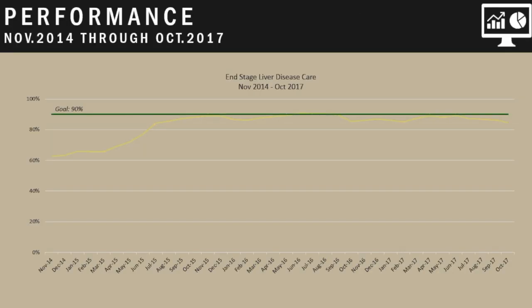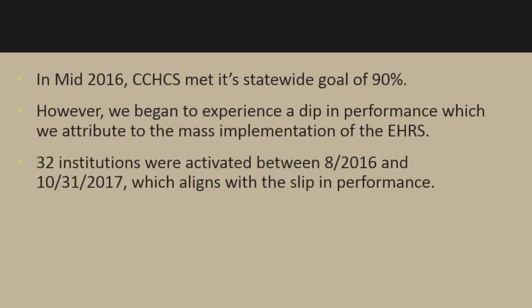What did that do? That translated to improved performance in those defined measures, which we're showing here. Again, starting for our composite measure, just over 60%. We actually hit our goal of 90% somewhere in the mid 2016 point, and then we took a little dip again that corresponds really with the heavy implementation of the EARS system across multiple institutions. Right in the heart of 2016 is when we really started to convert en masse to the electronic health record system. We believe we'll get back up to 90%, though even today we still aren't quite there. We're still in the high 80s, so we'll keep going towards that.